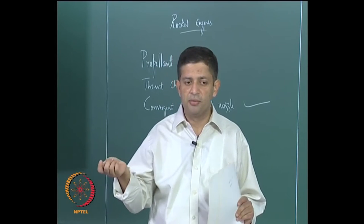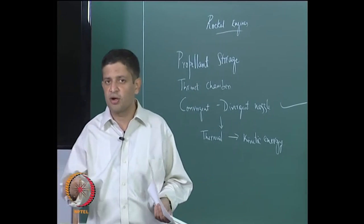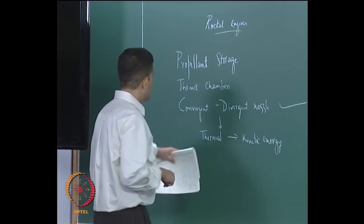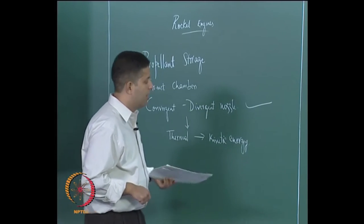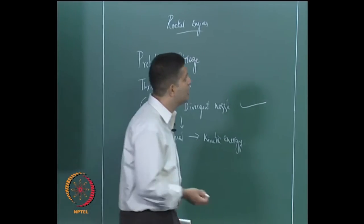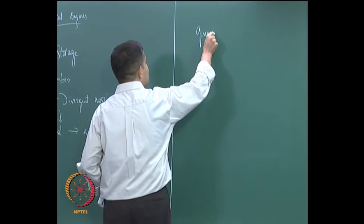And as this is common to all three kinds of rockets, we can study them exclusively, without having to pay any attention to what kind of rocket it is, whether it is a solid rocket or a liquid rocket or a hybrid rocket. So we will do that now. We will look at the convergent divergent nozzle. Now before we go there, what we are going to look at is quasi steady one dimensional analysis.